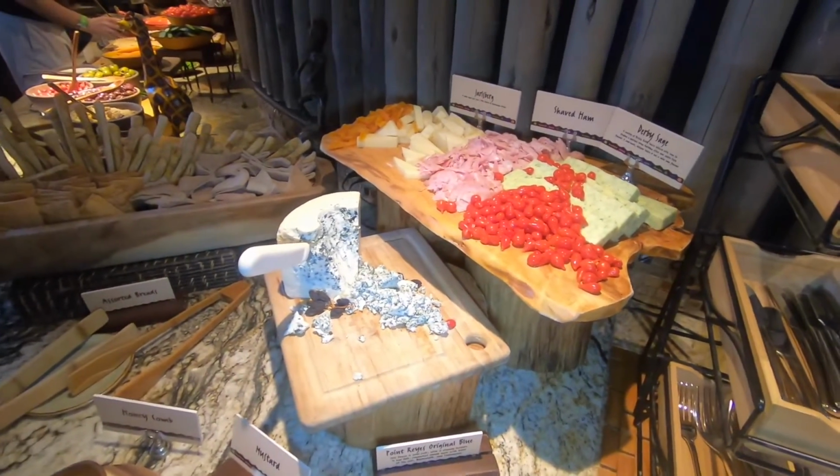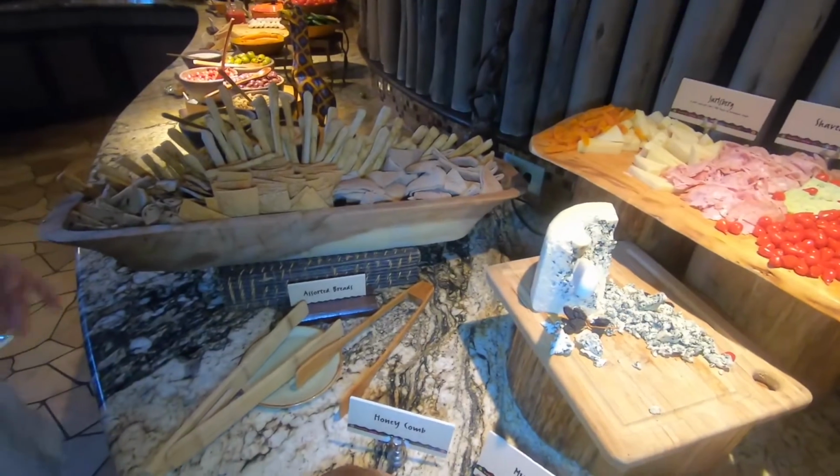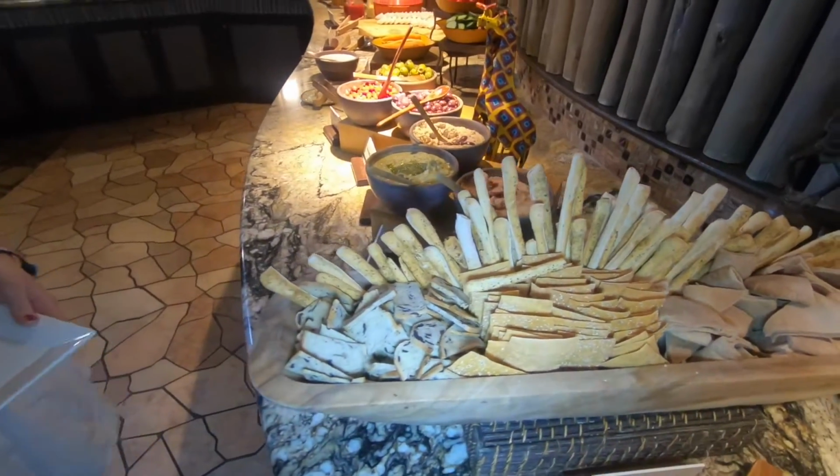And look at all these little cheeses. I don't know what those are called. Tiny tomatoes or little onions, right? They're beautiful. And look at all the assorted bread, how pretty it looks. I think I could eat all of this. Yeah, this is all going on my plate.